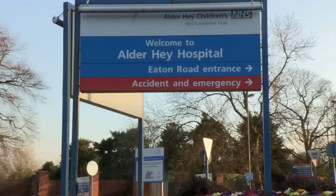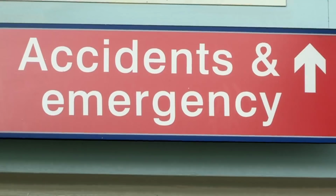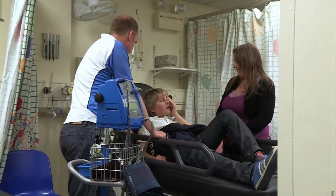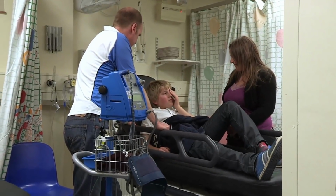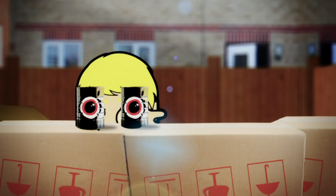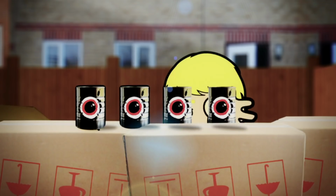Let's see our first patient in accident and emergency. This is not for the faint-hearted. Rushed into hospital in Liverpool today is Joe, and he's got a worrying eye injury. It certainly looks sore, but how did it happen? Joe and his best mate were out in the garden getting ready for some tin can target practice.